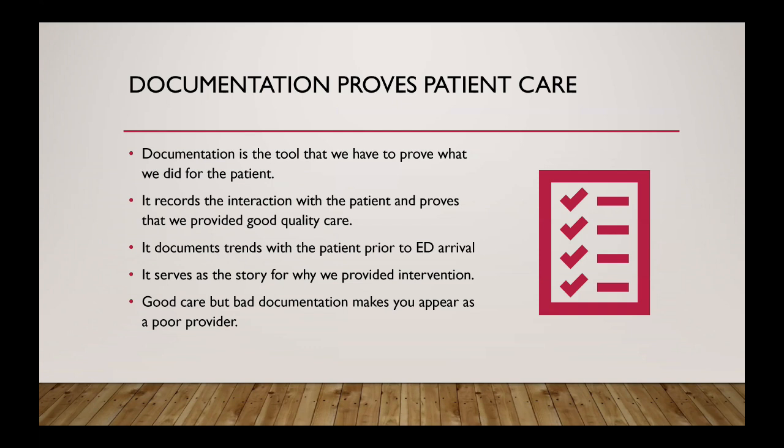Documentation proves patient care. Documentation is a tool that we have to prove what we did for the patient. It records that interaction with the patient and proves that we provided good quality care. It documents the trends with the patient prior to the emergency department arrival. It serves as a story for why we provided intervention. Good care, but bad documentation will make you appear as a poor provider. It doesn't matter how good you are, if it isn't written, it didn't happen. Make sure that if you provide good care, you provide good documentation.